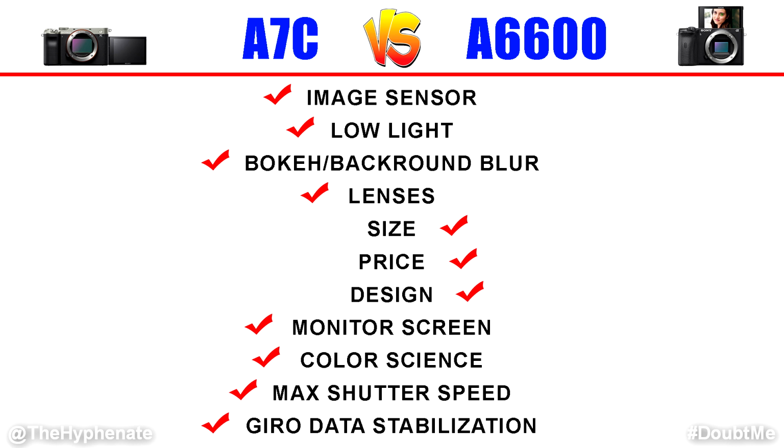Now, when shooting video, there is another advantage with the A7C. You do have the option to use Sony's new gyro data image stabilization option. And when you're filming the video, there's actual metadata being recorded into the file that maps every single movement. And with that, you're able to stabilize your image in post using the Catalyst Browse software. I usually shoot on a gimbal with internal image stabilization on, but if you're ever in a situation where you don't have a gimbal on hand and you don't have a tripod, this is actually a pretty awesome option to have.